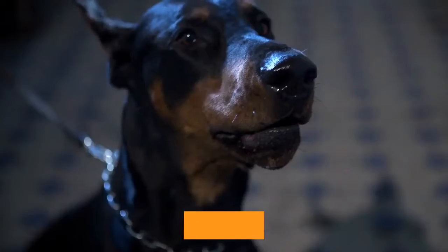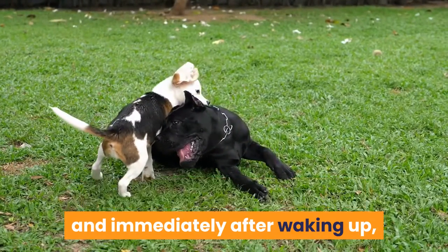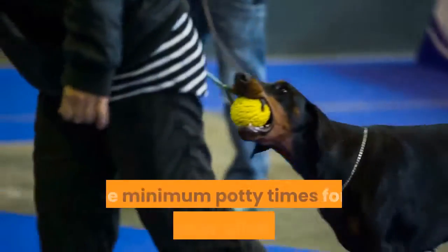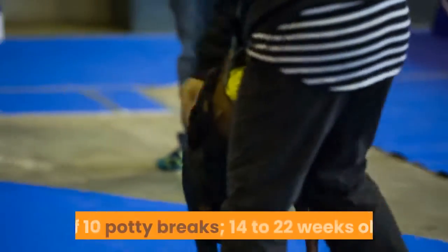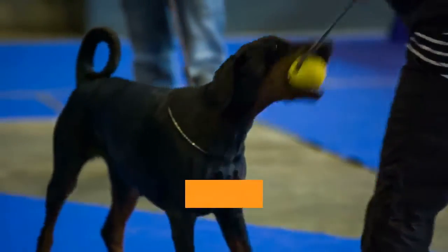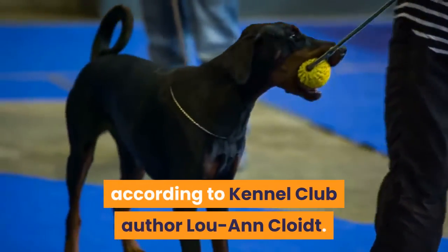Step 5. Schedule times to eat, play and potty. A Dobie puppy needs to relieve himself several times per day and immediately after waking up, after playing or after eating or drinking. The minimum potty times for a Dobie puppy differ by age, so Dobes up to 14 weeks old need a minimum of 10 potty breaks. 14 to 22 weeks old need a minimum of 8 potty breaks, 22 to 32 weeks old need 6 potty breaks, and adults need a minimum of 4 breaks, according to Kennel Club author Luann Cloyd.